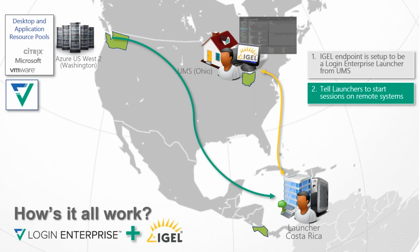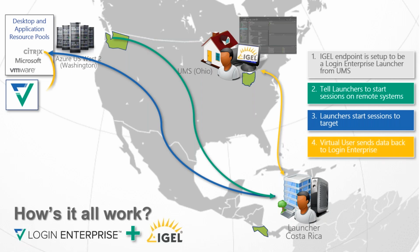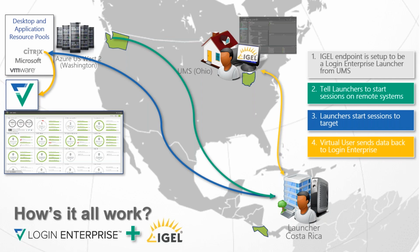So once it starts working, then my Login Enterprise virtual appliance tells the launcher, hey, I want you to start a session with the WVD device that you're assigned to. And so the next step would be to connect to that pool, connect to that WVD resource, and after it's connected, it's going to log in and start using the apps. And as it's using the apps in the desktop, it's reporting on the performance and availability of all that. So we're going to roll all of this up into a quick demo and give you a firsthand look at how easy it really is.